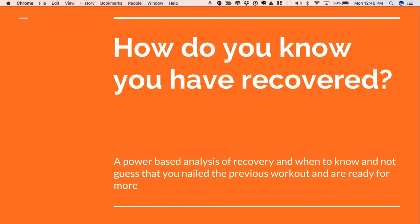So I know this is a huge issue within the training communities. When do you know that you've fully recovered from a workout so that you can apply more stress? Proper training is all about stress management, applying the right amount of stress at the right time without overdoing it. So recovery is huge. You need to know if you've recovered from a workout or not.